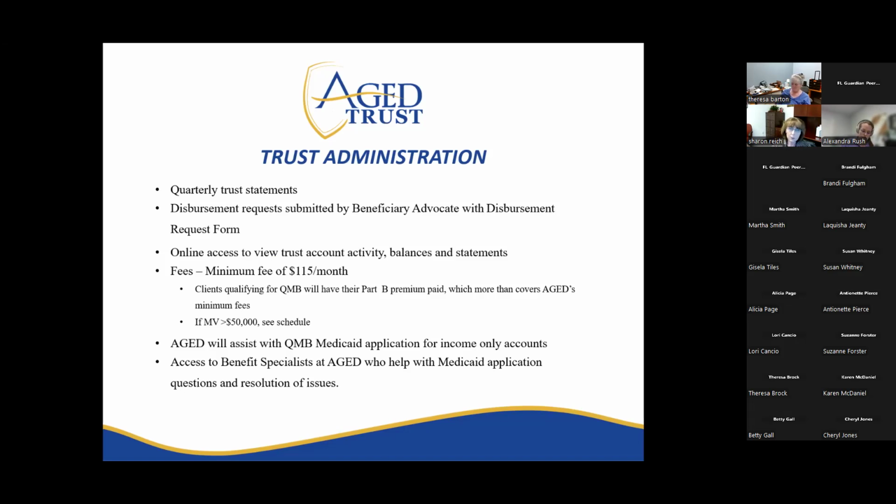To make a disbursement request, you as the guardian would be the beneficiary advocate. If it's not a guardianship situation, it can be a power of attorney, it can be a friend, it can be whomever the person chooses when they sign all the legal documents. Again, these pooled trusts are managed by nonprofit organizations, so there's going to be a fee. So you always have to consider that.